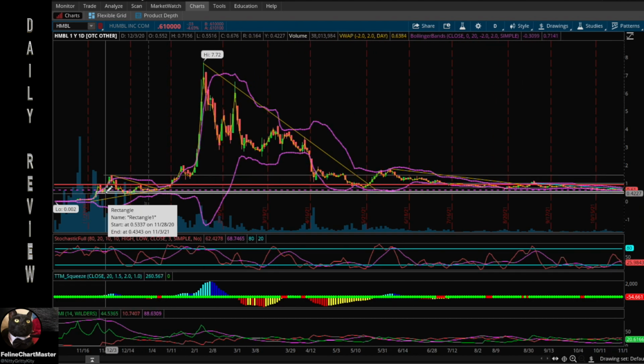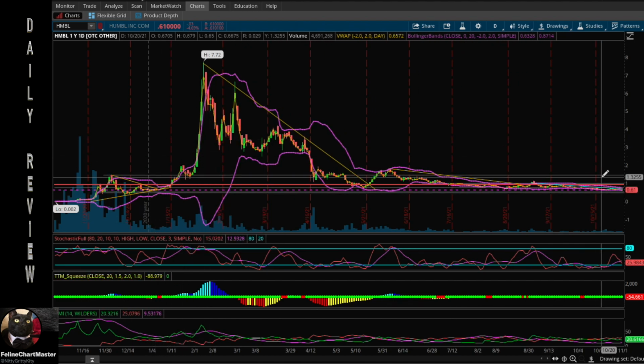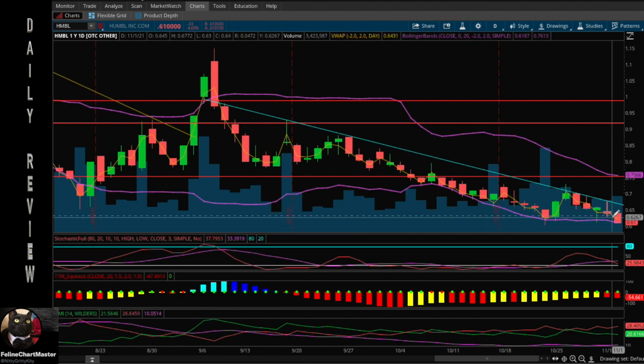Now you still do have this price gap down over here to 42 cents. So again, don't go all in right over here. If you believe in the ticker, if it's part of your game plan to buy this stock, which I'm not saying to buy it, you could scale in here at this important apex level of that wedge, which is where we're sitting right now.